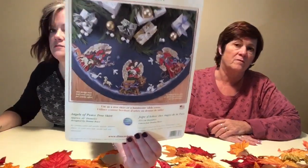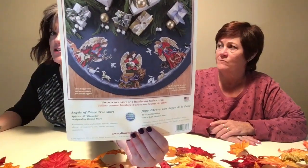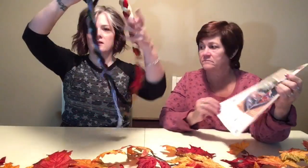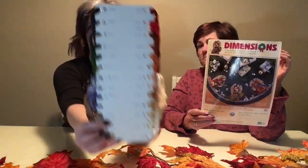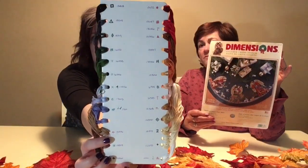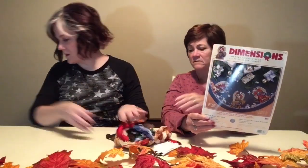I do have one thing to show. New start. And this is actually from Mom's stash collection. And it's a tree skirt. I started on it, y'all know I saw that. Made my chart. Lots of floss. I put down the symbols. So, I started on that.